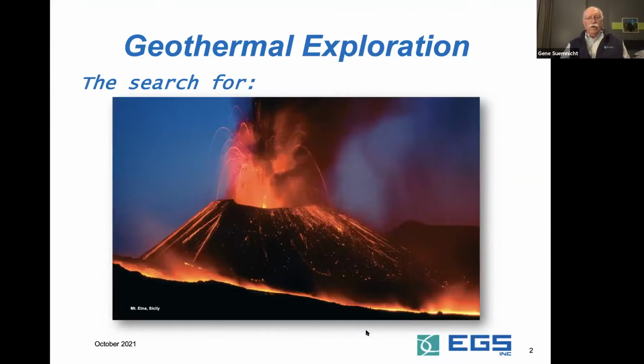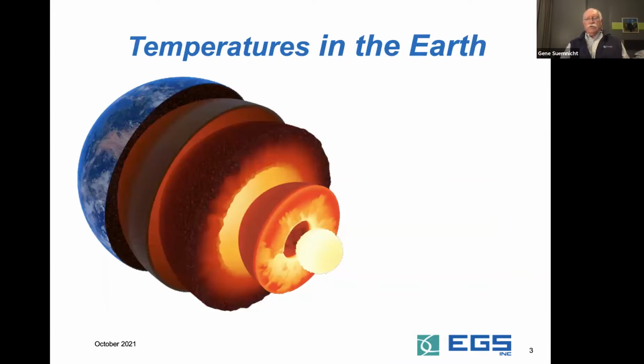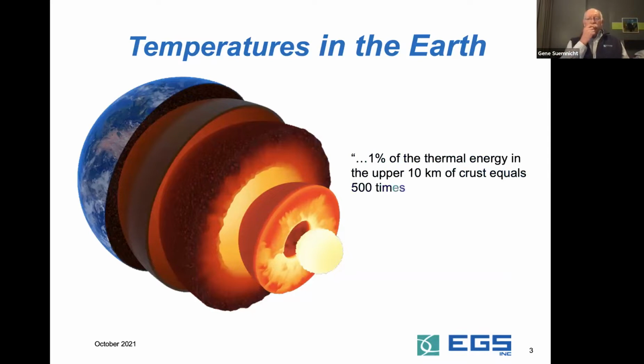Don't know why. Geothermal exploration is actually the search for heat. Everything else is just the effect of heat. So all the things that go along with it, things like hydrothermal alteration, changes in physical characteristics to the rocks that form a geothermal reservoir, those are all directly related to heat. And that would seem like it's a relatively straightforward process because the Earth is an active planet. So the amount of thermal energy in the upper 10 kilometers of the crust is really amazing.